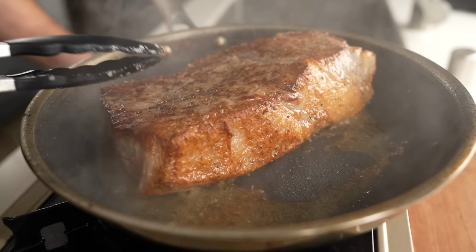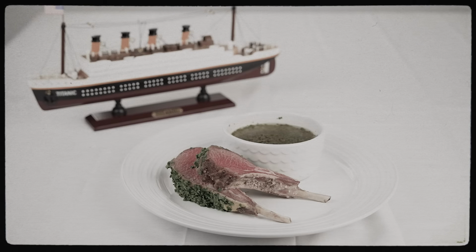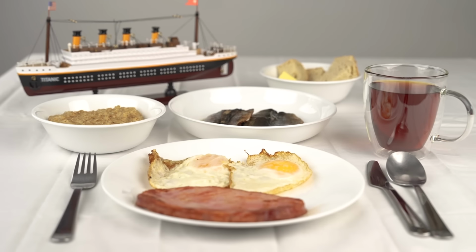That is amazing. Along the way, we'll learn how each class dined and even speak to a Titanic expert to learn more about the lives of the passengers on board. Hi everyone, my name is Rafael Avila, but most people online know me as the Titanic guy. Let's start with third class, where a full day of eating would typically look like this.